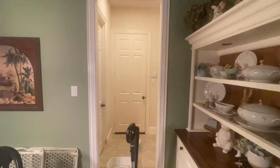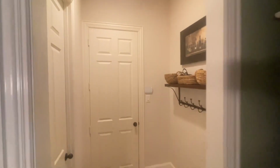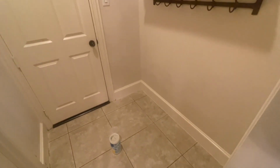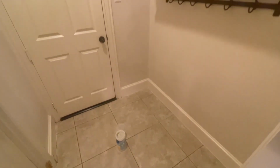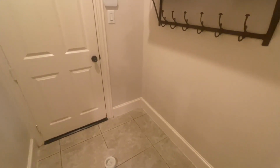Okay, so this is going to be my spring project, which is the back mudroom. This is right off the garage, and this is where the dogs, Louie and Simon, sleep for the most part and eat. And they destroyed the room. Now, you might say, what do you mean? Well, first of all, they get it filthy all the time.